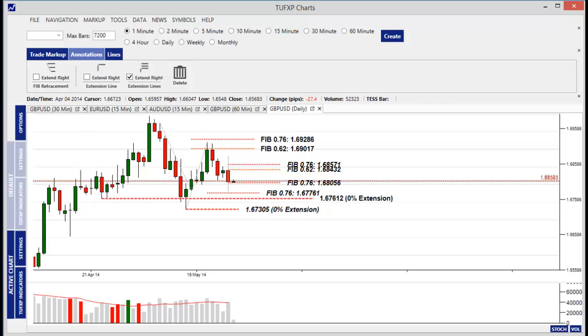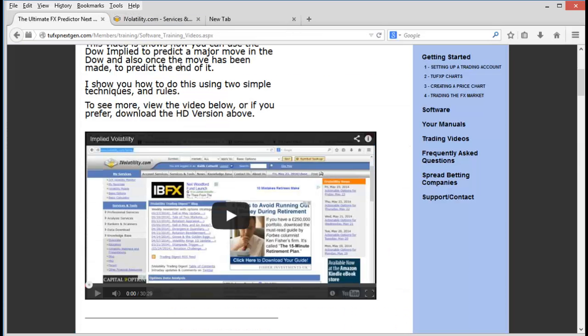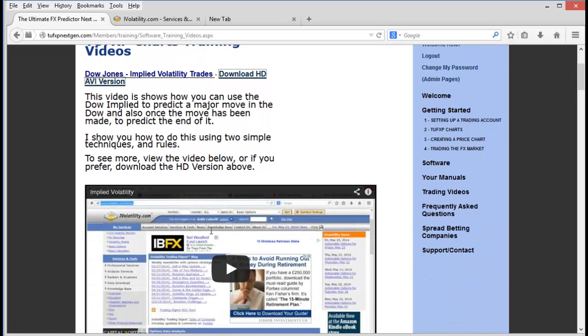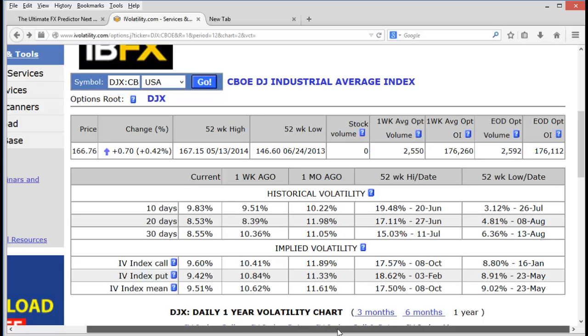Implied volatility, if you've not seen the video, then go and have a look at it on the website. It's under the training tab, under the video there, Dow implied. We are setting up for a historical precedent here for the implied volatility. It's perfect timing as far as recording this is concerned. Watch the video, then you will understand the rules behind it, and you'll understand why I'm excited about what we've got at the moment.